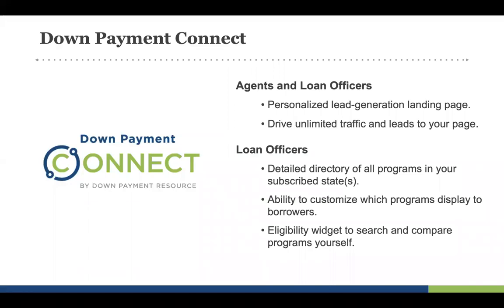And there is a paid version for loan officers as well that allows you to see all of the programs and their details in your state, customize which programs display to your borrower clients, because we know you can only broadcast those programs that you participate in or that your company offers. And you also, as a loan officer in that version, get an eligibility widget to search and compare programs yourself on behalf of a client.